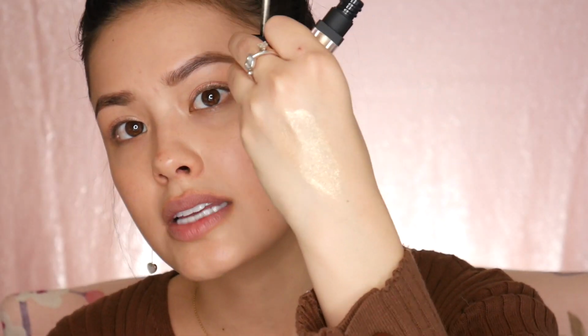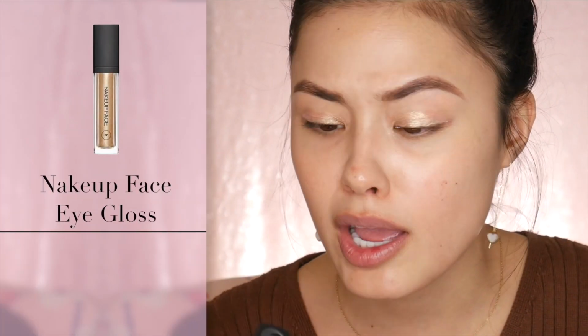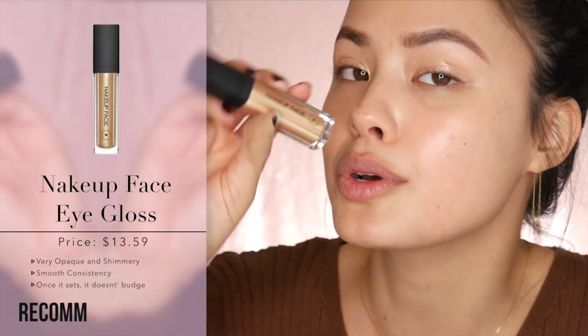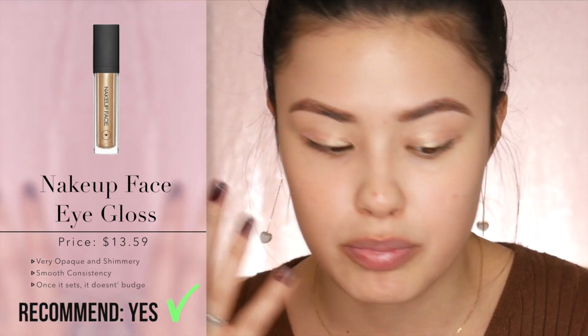Okay, so it did dry down, which is good because that is so pretty. I'm like really impressed with that actually. Not gonna lie, I'm pretty happy with this product. I definitely want to play around with this a little bit more because it's applying a little unevenly onto my eyes. However, I think you can definitely get this to a pretty state, and I think the fact that obviously I applied this before is kind of throwing it off. But yeah, this is pretty nice.